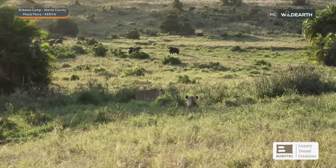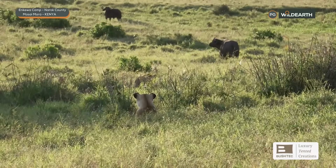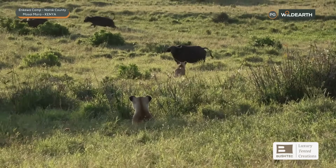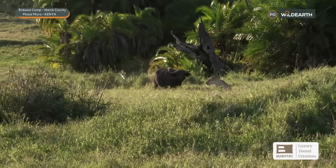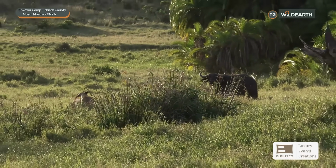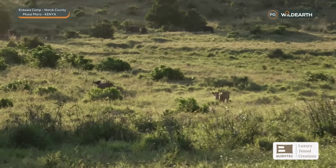I'm just going to put my head down here. Now, this buffalo cow came walking right around us, and I don't think she knew that these lions were right here. One of these lionesses is stalking. Wow. She's chasing the lions. Oh, wow, exciting.